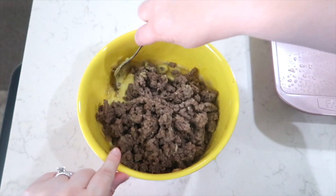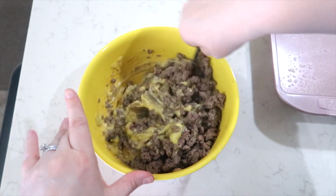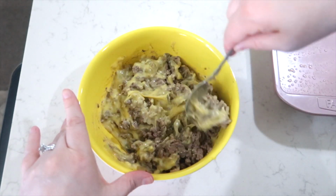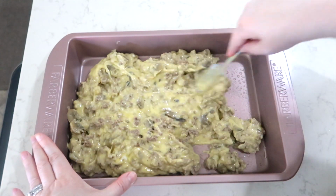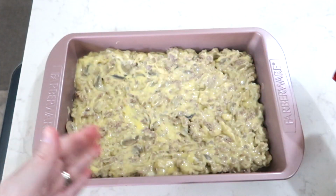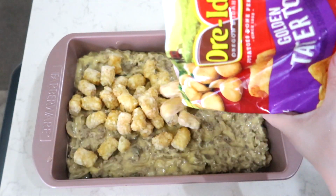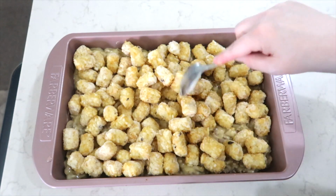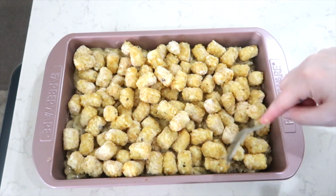After my burger cooked through, I added it to the bowl with the soup mixture. So I'm gonna stir this in really super good, and then I'm going to put this in my 9x13 pan that I have sprayed. Now I'm gonna take a bag of tater tots and put those all over the top of the soup and meat mixture. I have my oven preheated to 350, and this is going to bake for about 30 to 45 minutes. It usually takes about 45.